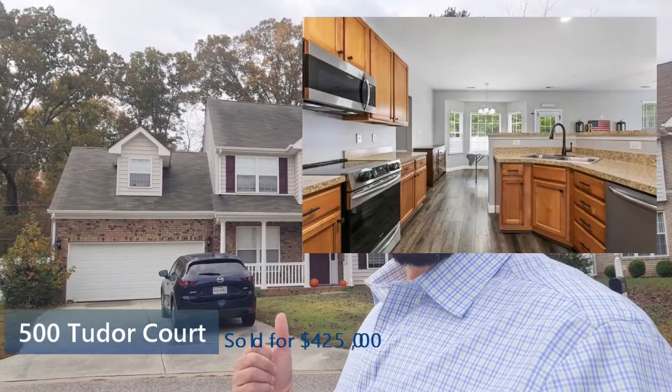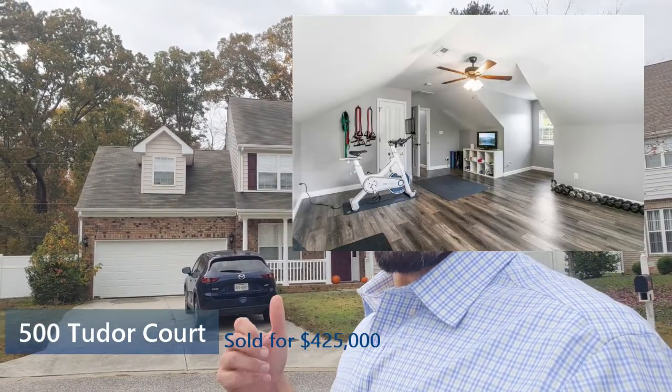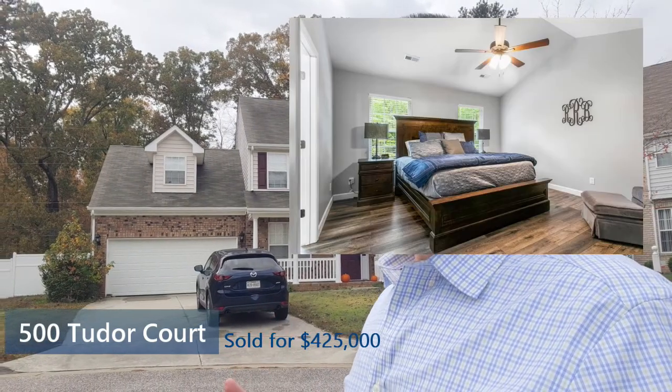A good example of a recent sale we have right here is 500 Tudor. This is a 2,558 square foot home that sold for $425,000. So pretty good price point on this. We are seeing some of the sales here go a little bit higher than that now. That sold in June, but 4-bed, 2.5 bath, which is pretty typical for this neighborhood, as you can see. You're going to see a lot of 4-bed, 2.5 bath homes, 5-bed, 2.5 bath.